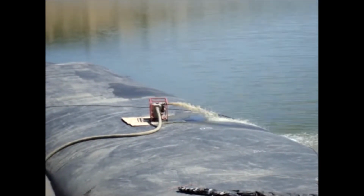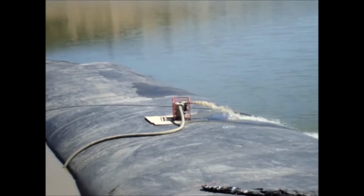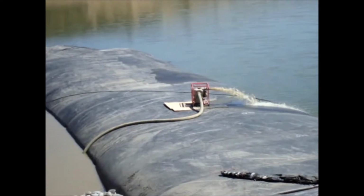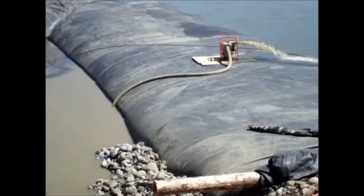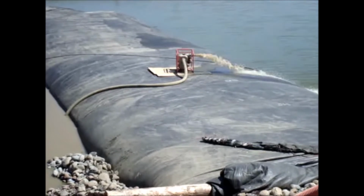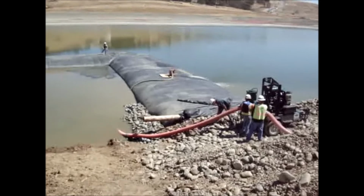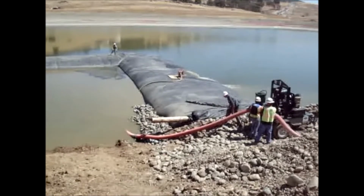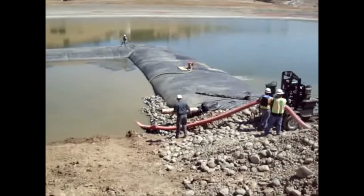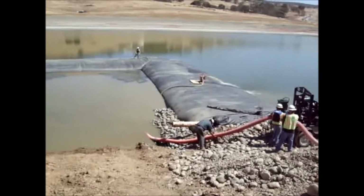You'll notice how clean the water is coming out of this 3-inch pump. It's not sucking any mud. It's just sucking water that's coming straight from underneath the AquaDam. That's why the water's so clean. This large pump will suck all that mud out. Once we get a negative head on the inside, all that mud's going to come to this large suction screen at the end of this hose.